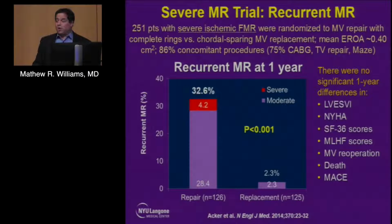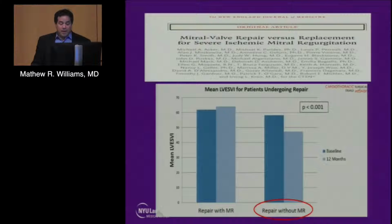The recurrent MR, even at a year, and now there's even 2-year data, was much worse than in those that were replaced. So in the replaced patients, only 2.3% had moderate MR, no severe, whereas in the repair group, almost 30% had recurrent 2+, moderate MR, and even 4.2% had severe MR.